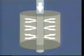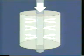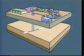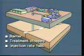A fracture is initiated by applying hydraulic pressure to an exposed formation. Injecting at a rate above the ability of the exposed rock matrix to accept this fluid will increase the formation pore pressure at the wellbore. When the pressure exceeds the tensile strength and stress load on the formation, the rock will rupture. The fracture will continue to enlarge until a barrier is encountered, the treatment is stopped, or the injection rate falls below the rate at which the fluid is leaking off into the formation.